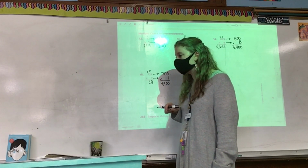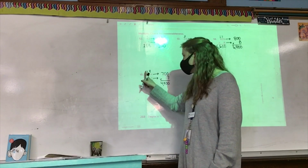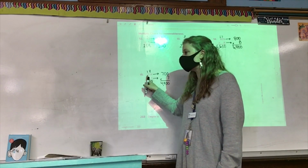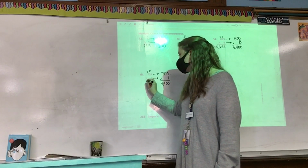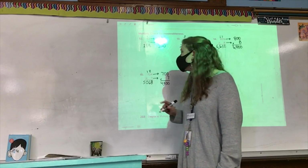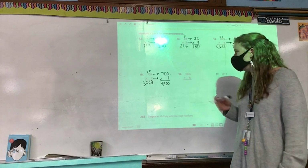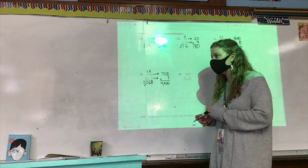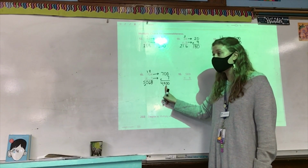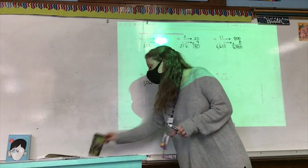Step 3, multiply the hundreds. 7 times 7 is, but are we done? Because we have to add the regroup number. 7 times 7 is 49, plus 1 is 50. What should we always do last? Put a comma. 1, 2, 3, 1, and we're done. So 724 times 7 is 5,068. Is that reasonably close to our estimate of 4,900? Yeah, close enough. Okay, number 16, 569 times 6.